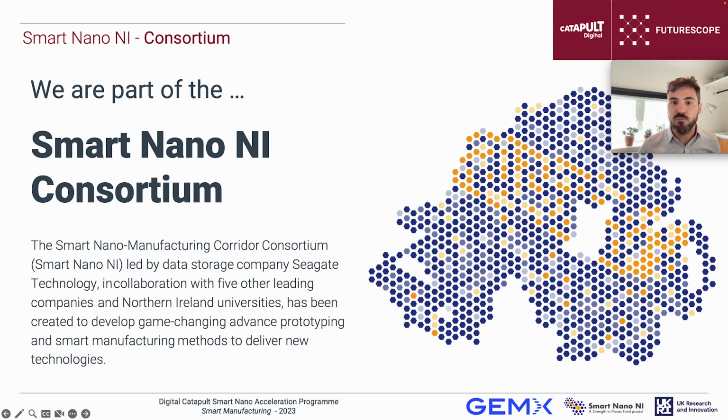Now, I and a number of my colleagues work on this Smart Nano Northern Ireland project. Digital Catapult are one member of this Smart Nano Northern Ireland consortium, and we have some particular jobs to do. We're all collaborating to develop game-changing advanced prototyping and smart manufacturing methods to deliver new technologies to market. In particular, the consortium shares niche capability around nanomanufacturing and photonics and a world-leading knowledge in both of those areas.